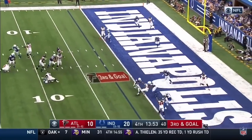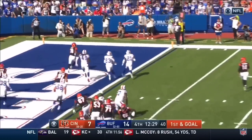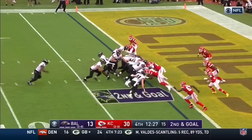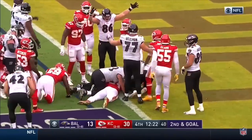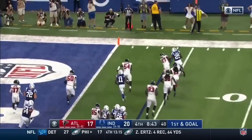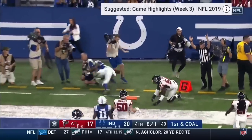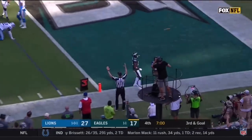Ryan fires, caught, touchdown. Boyd in motion. Dalton looking to throw. Looking for Mixon, he's got him! Three tight ends in this formation. Ingram extends the ball. Mack, can he get to the outside? Mack, Ingram, and he scores! And they're going to throw it again. And wide open for the touchdown.